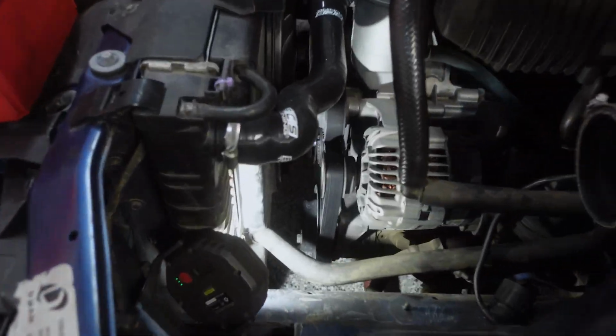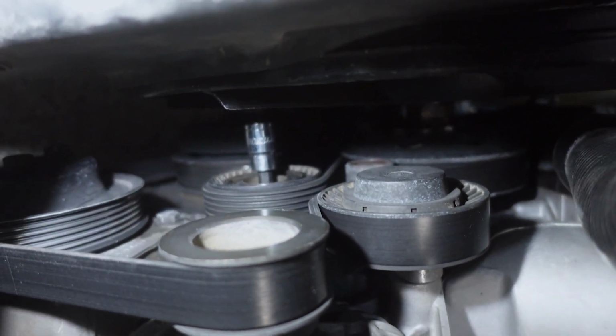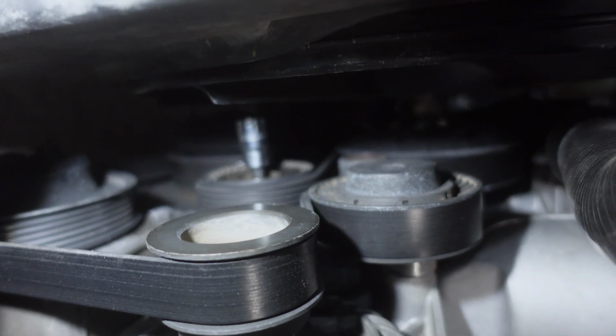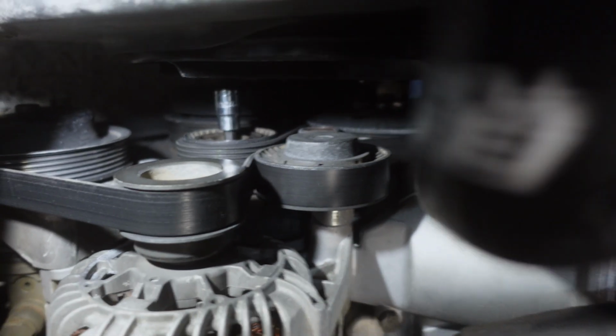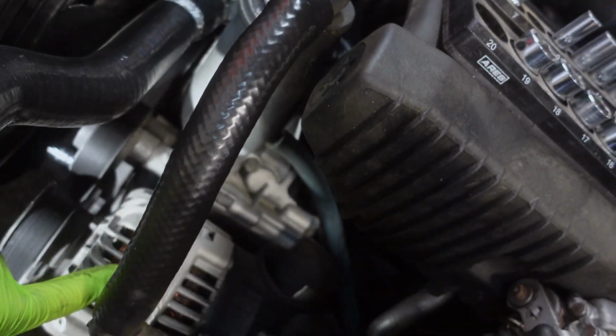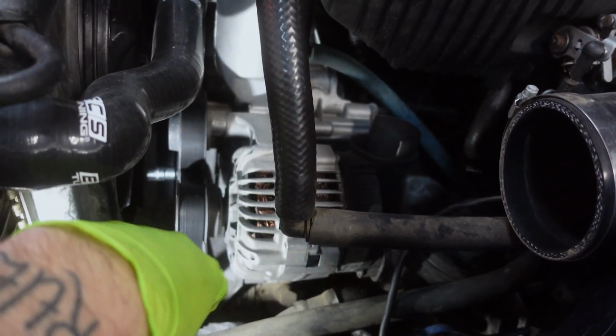All right, so to start, hopefully you guys can see where I have that socket at. It's actually an Allen head socket. There you go, now you can see it. So that's the tensioner. Right there is where we can pivot off of to loosen the belt up, so we can take the belt off, and then we can start taking off our alternator and then get to our power steering pump.